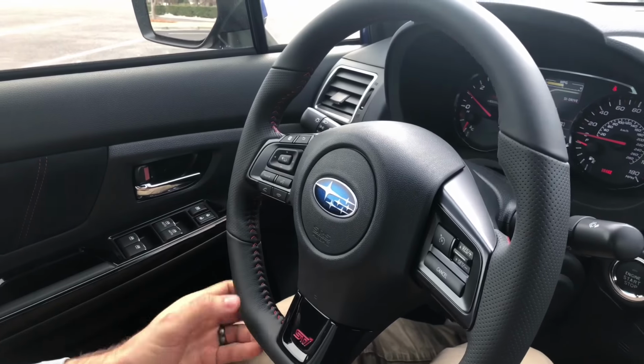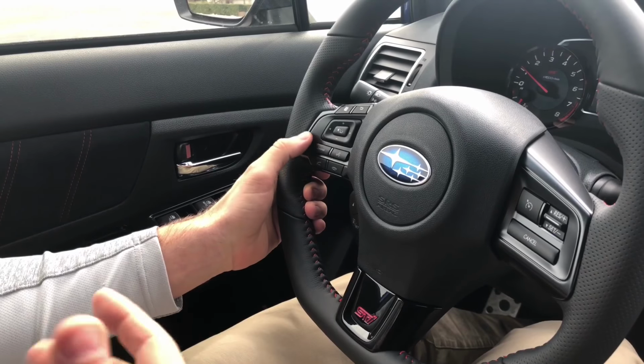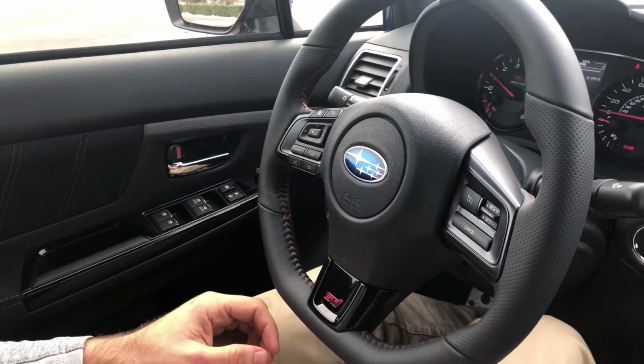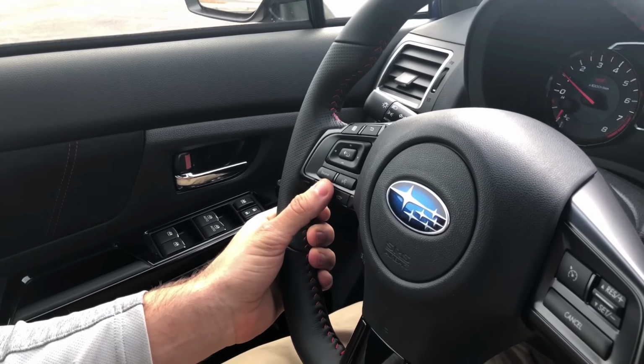These are most of your radio controls: volume up and down, and then you can mute it there. You get your voice command button. You can switch between audio sources, AM, FM, Sirius, Bluetooth, whatever you might be using. After you pair your phone, you can use these buttons here to answer and hang up phone calls.